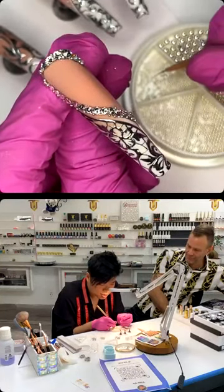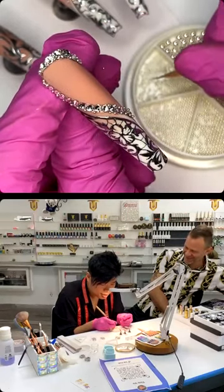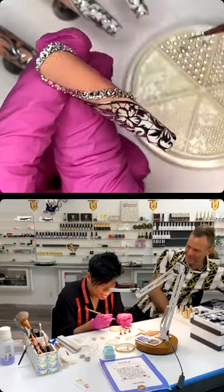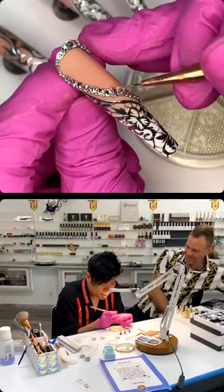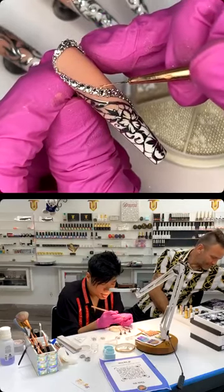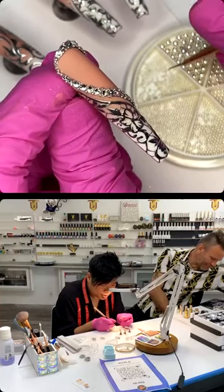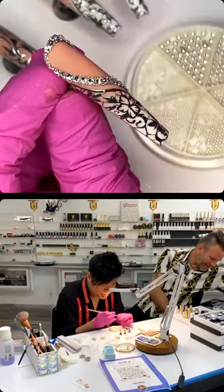Stuck together. Two beads are better than one. Just like this. You look so peaceful and cute doing that.